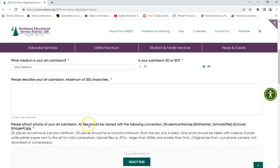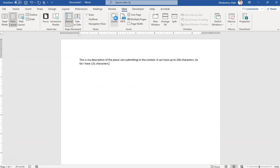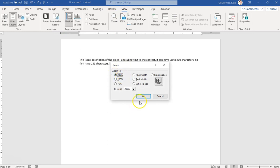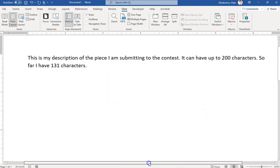Here is where you're going to put your description, and it has to be a maximum of 200 characters. So what you're going to do is I would write your description ahead of time in Word. I have written a little description here in Word. Let's zoom in here. So this is my description of the piece I am submitting to the contest. I can have up to 200 characters. So far I have 131 characters.